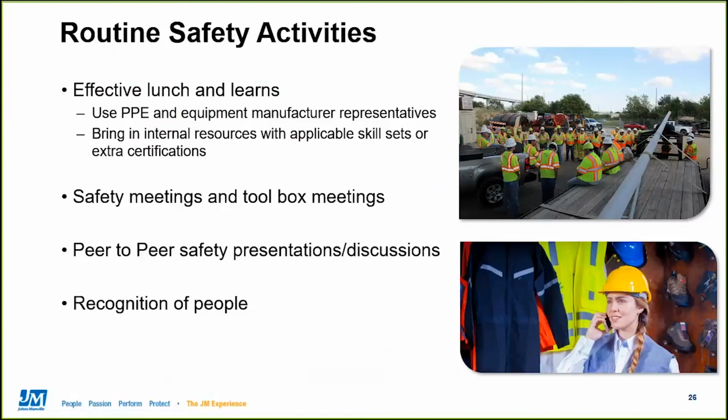Routine safety meetings and toolbox meetings are important as well. The difference between the two is that safety meetings are more formal and regularly scheduled, like once a week or monthly. Toolbox topics are more informal. They can happen at any time, short in duration, and covers a specific topic that relates to a specific task or job. Another way to keep employees engaged is recognition.